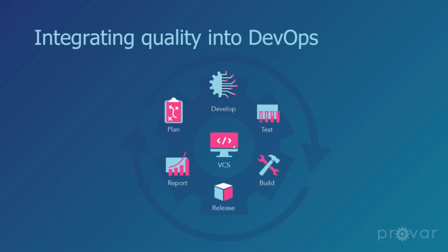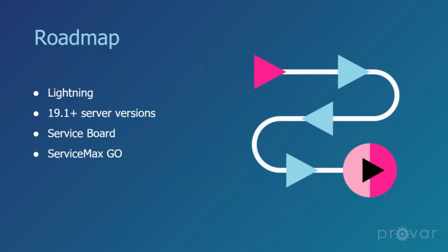So this cycle is very important, and it's a journey. I don't know that many companies that have fully nailed this whole thing automatically, but we do want to move towards that model.